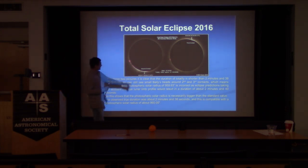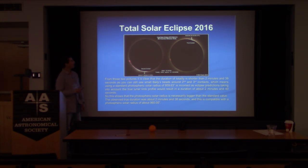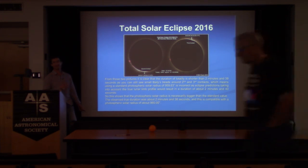But the thing is, if you use the standard solar radius, even if you use the true lunar limb profile, you get a prediction of about 2 minutes and 40 seconds, so more, which means that the solar radius is, of course, bigger. It has to be. There is no other solution. And it's very clear that you do have beads. This is clearly the photosphere. There is no doubt about it. You don't need to have, for example, a flash spectrum. We will see some flash spectrums a bit later. But anyway, it is very clear that it has to be increased.